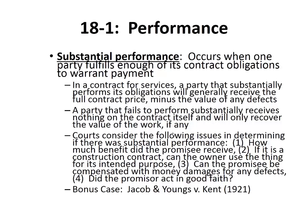A party that fails to perform substantially, so you didn't even get close, receives nothing on the contract itself and will only recover the value of the work if there is any at all. Courts consider the following issues in determining if there was substantial performance. How much benefit did the promisee receive? If it's a construction contract, can the owner use the thing for its intended purpose? Can the promisee be compensated with money damages for any defects? And did the promisor act in good faith? So the courts will balance all of those things in their analysis.